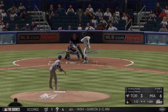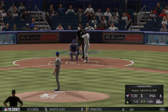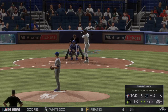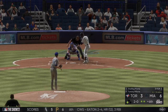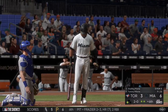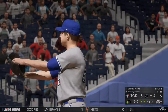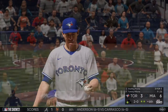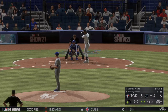From the stretch, here's the pitch. Ball, that's out. Now the 1-0. Ball 2. Now 2-0 with a great hitter up, a runner on third and 2 outs. This is not the spot where you want to be challenging a hitter like this. This is where you have to pitch very careful. Birdie on third with 2 out.